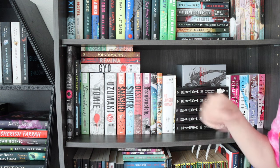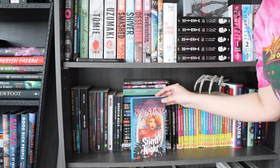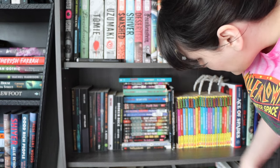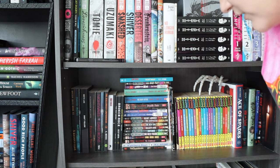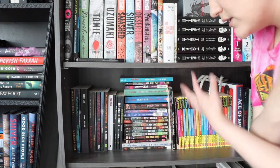So let me lower you down. The only thing I'm doing to this row is adding an R.L. Stine to the pile. This is Silent Night, and I'm just gonna put it up here. I know it's uneven. Look, I don't care. I just need it to be in here, okay? That's all I need, is it to be in the stack. That's all I need. So this is what's happening.